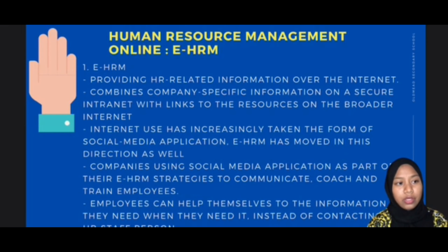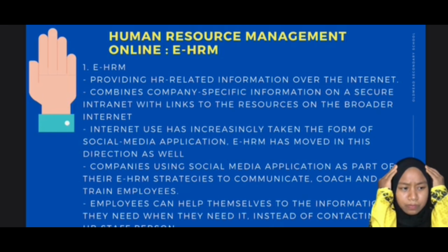Okay, next we go to Human Resource Management, online EHRM. Okay, EHRM, providing HR related information over the internet, combine company specific information on a secure internet with link to the resources on the broader internet. Internet use have increasingly take the form of social media application. EHRM has moved in this direction as well. Company using social media application as part of their EHRM strategies to communicate, coach, and train employees. Employees can help themselves to the information they need when they need it, instead of contacting a HR staff person.